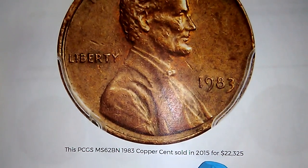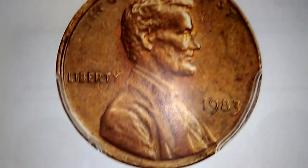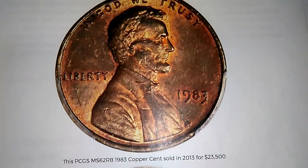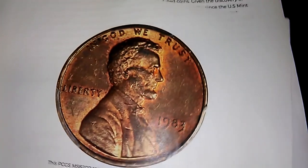You see right here in 2015, one sold for $22,325. And right here, this one sold for $23,500. Okay. These are images courtesy of Heritage Auction. I want to make sure that I give them their credit. Okay, moving on.